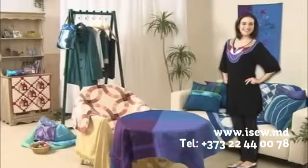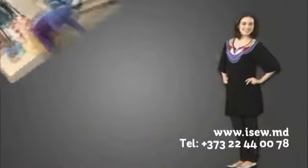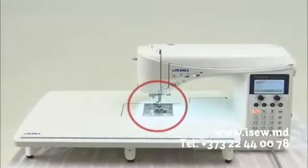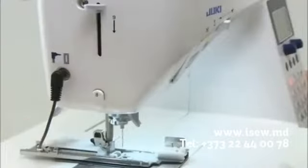Another upgrade is buttonhole sewing. Look at these beautiful buttonholes. The Exceed has a special way of producing beautiful, elegant buttonholes. JUKI's unique new buttonhole sensor sees and identifies fabric types and variations in fabric thickness to automatically adjust the feeding.